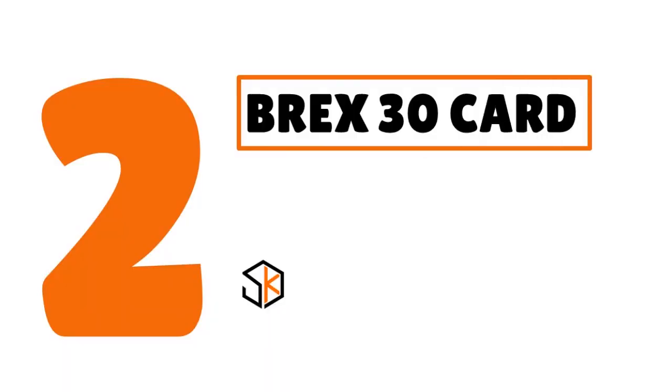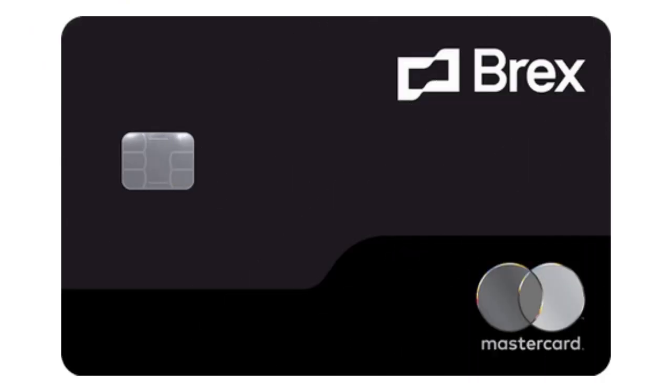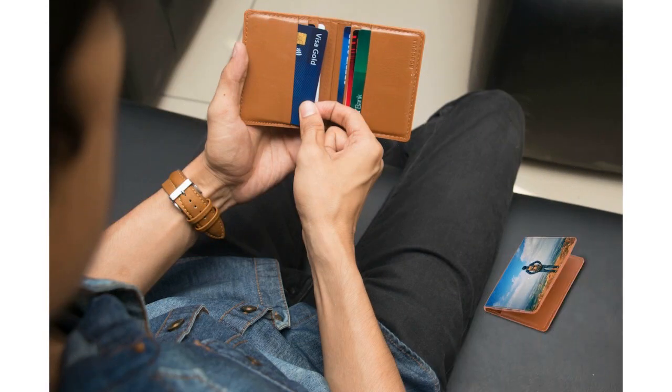The second card I want to share with you is the Brex 30 card. This card has no maximum limit, because your credit card limit will be based on the solidity of your financial situation. What we love about Brex is that it is pretty flexible in approving this card as a no personal guarantee business credit card. And Brex systematically reports your data to the credit bureaus, Experian Business, Equifax Business, and Dun & Bradstreet.